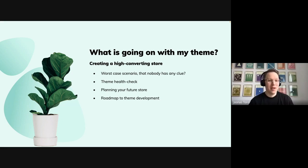Yeah, of course we can do a lot and help you here, but like what we pointed out here, in the worst case scenario the merchant doesn't know much about what the theme itself includes. So that's a really bad place to be in if you don't know what your theme is, what kind of customizations you have made there, and stuff like that. In those cases, we really recommend going through the theme really well in terms of a theme health check, to see first of all what theme version you have, what theme it's based on, what kind of different apps you might have been using, stuff like that. Really check also the performance and many aspects of what the theme is about.